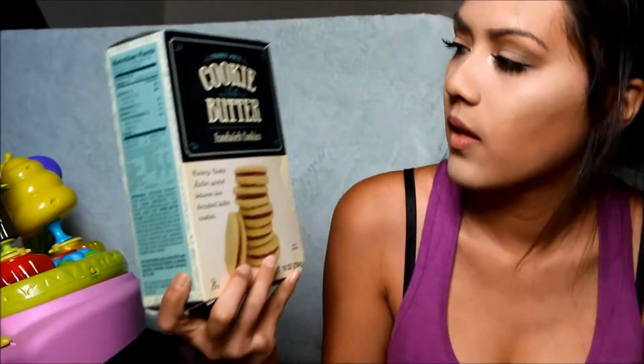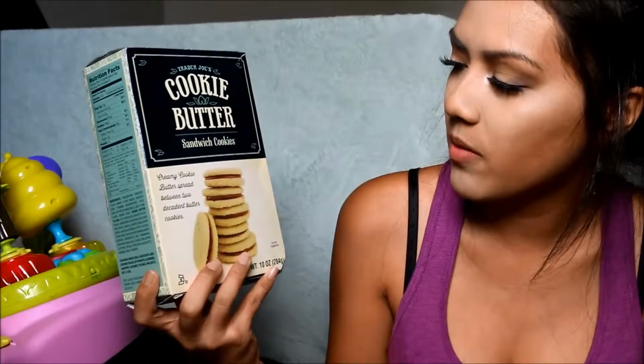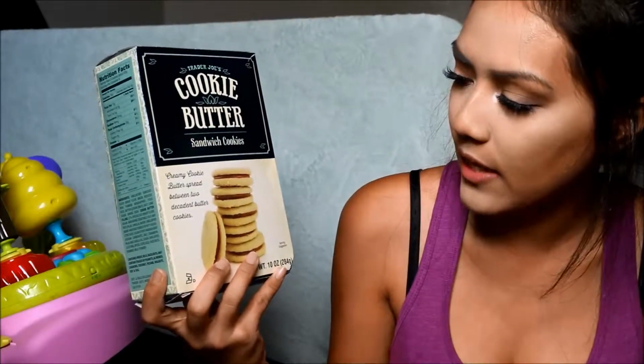Vanilla sandwich cream cookies. It's like a vanilla Oreo. I'm new to all these because we do not have a Trader Joe's here. Cookie butter sandwich cookies. Creamy cookie butter spread between two decadent butter cookies. Whoa. The bag. Got one more. I'm guessing this is another one. So we have three of these. Yep.